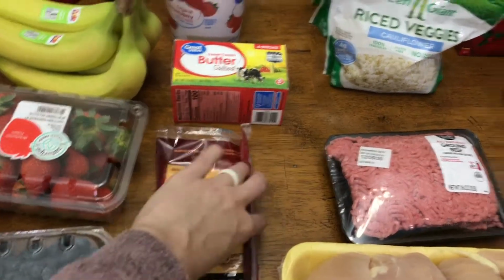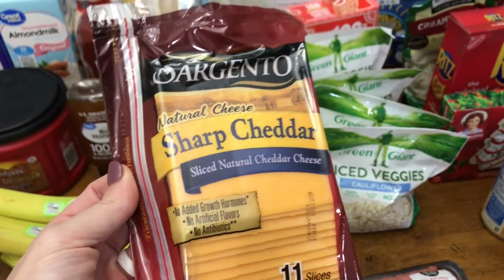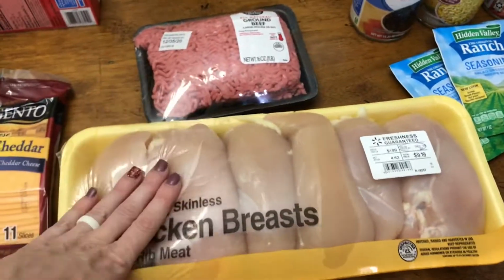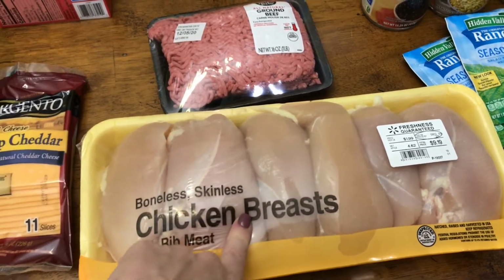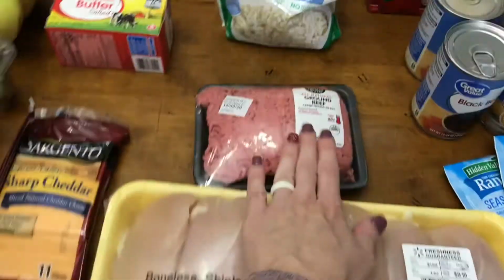And I got some of the Sargento sharp cheddar cheese slices for sandwiches. A big thing of chicken breast. This is gonna go with the white chicken chili recipe tonight. I'm probably just gonna do half and then freeze the other half.